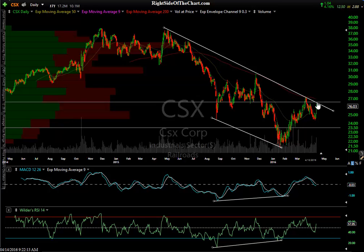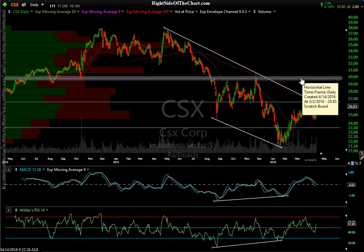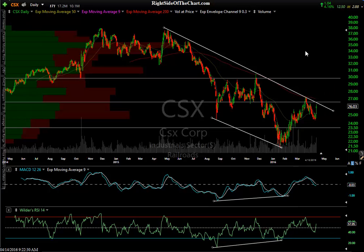And that comes in right where that downtrend line does. So if and when that pops, decent dividend yield, almost 3%. This one will probably carry this stock up to the almost 30-ish area. That would be an ideal target right there. So there's CSX, another idea.